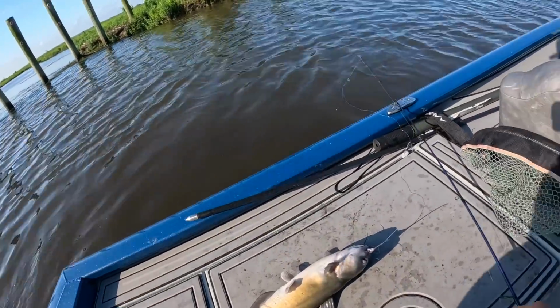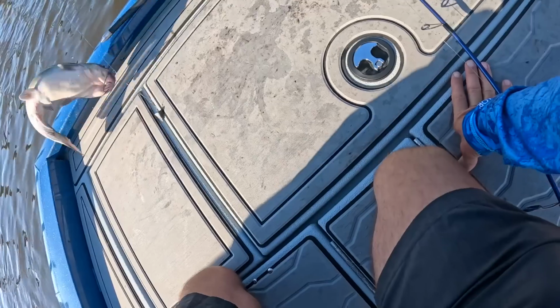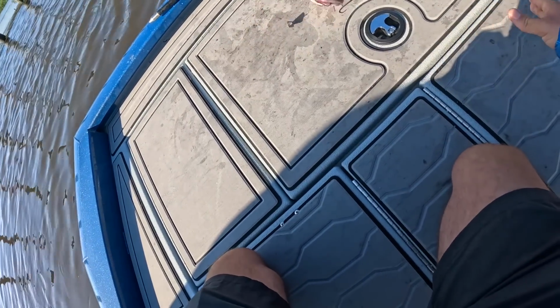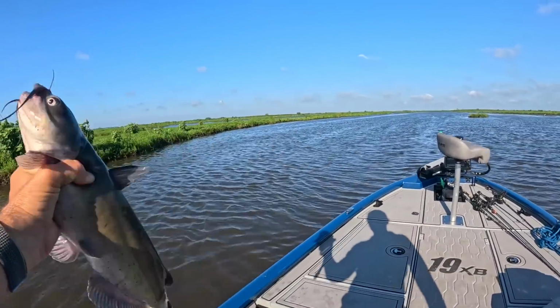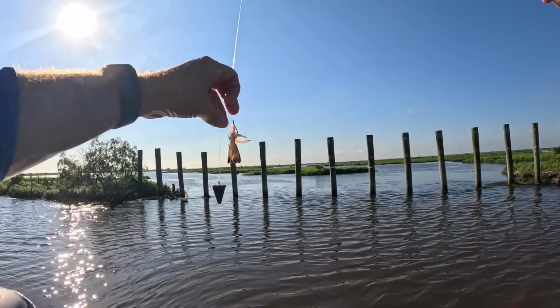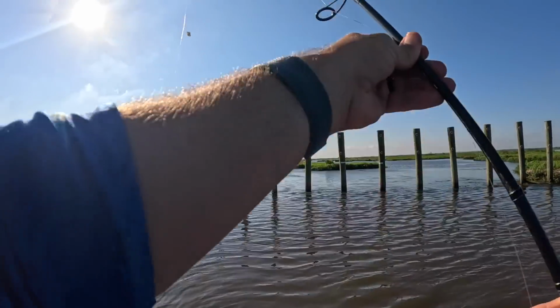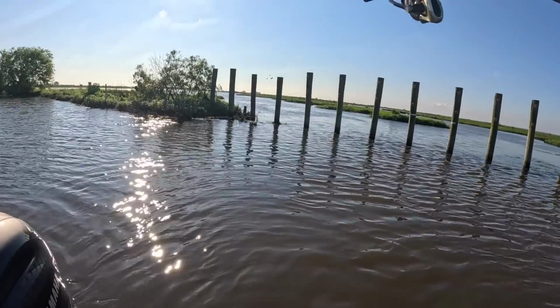All right. Success. Chill out, dude. There you go. We're gonna eat you. That's a real good cat, maybe a 3-pounder. Now he bit the bottom hook. You'll notice I tied it really close to that weight, trying to fish close to the bottom. We'll see if that's the one that gets more bites.